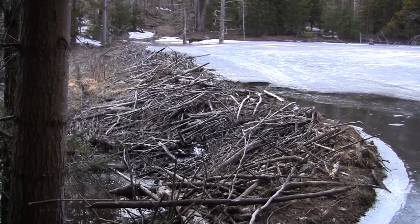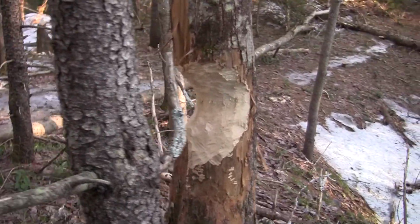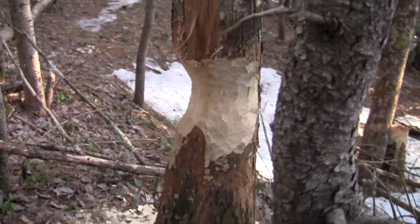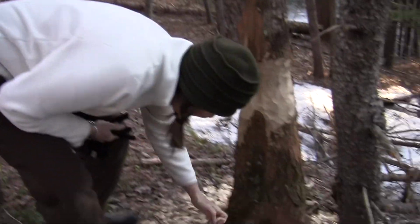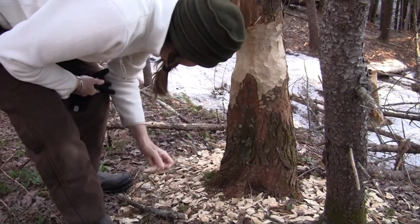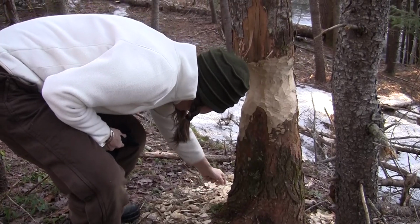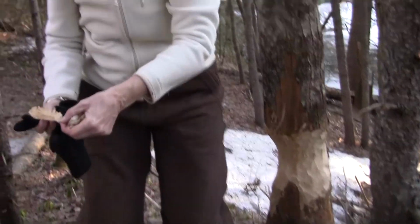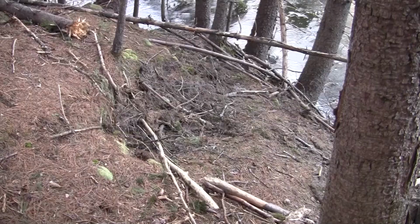Okay, perfect. Hey friends, look at this. We haven't even seen a beaver yet, but check out this sign of a beaver. Ooh, some of these are so beautiful. Look at this one. Looks like a feather. Oh, that is a beauty.